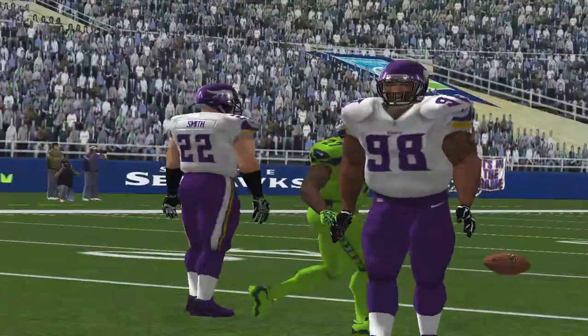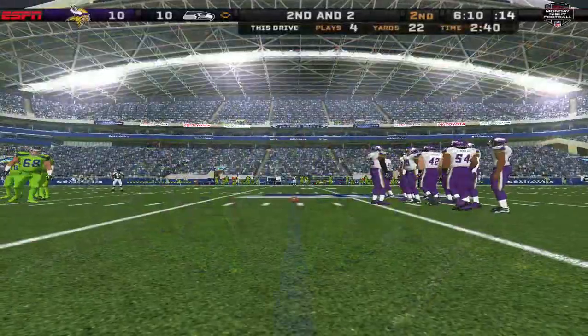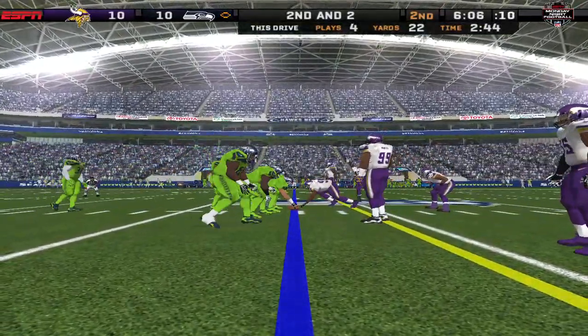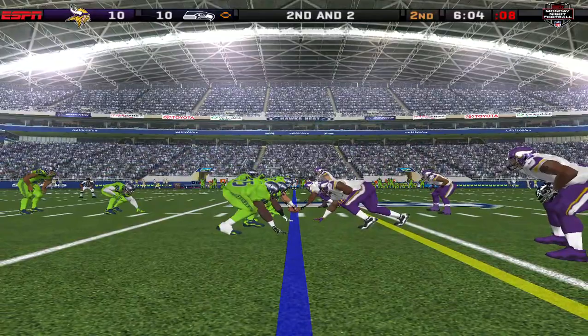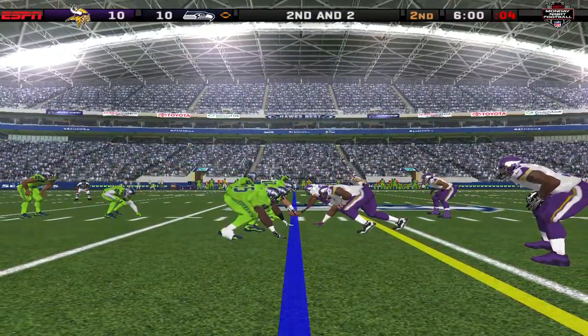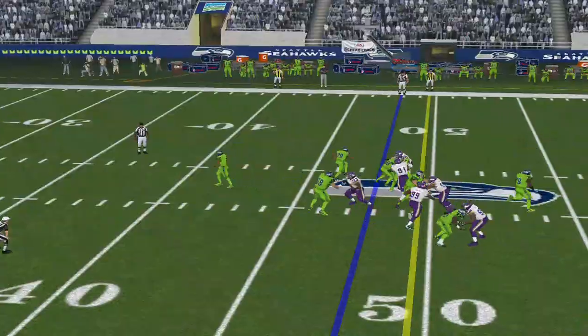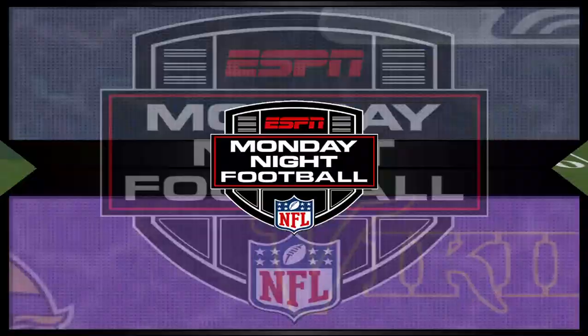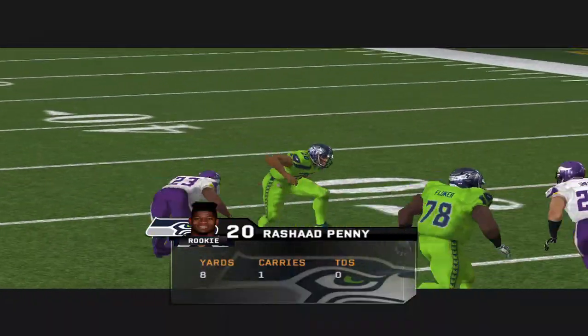Hurst comes up to make the play at the 48-yard line. Ball at midfield. Nickelback in this time. Wilson sends a man in motion. Tucks it away. Runs through the tackle. Smith is there for the tackle at the 44-yard line.